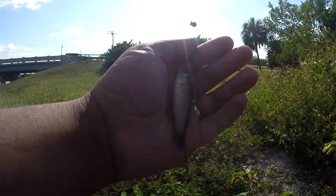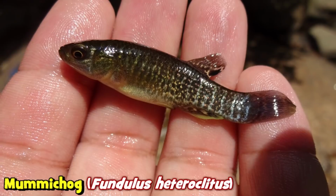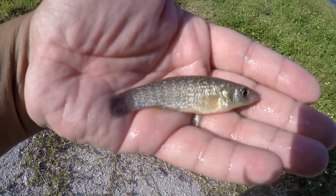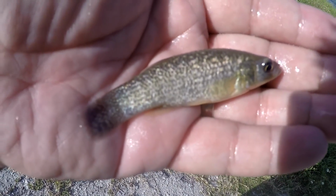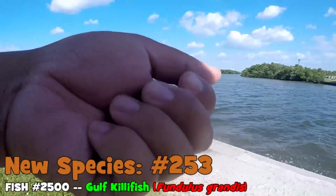Let's analyze it. I ain't even gonna lie to you guys, I don't even know if the range of the mummy chog, the Fundulus heteroclitus, extends to the Gulf of Mexico, but this right here, my friends, this ain't no mummy chog. No way, 100%. This is something different. I am thinking this is really a Gulf killifish. I am going to make sure later.